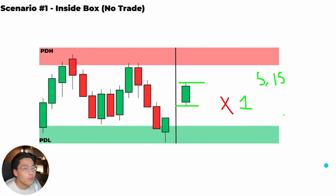So if we're inside the box, we want to use minimum the 5 and 15-minute opening range, because that means we're going to have to wait for price action to develop. We're going to be waiting regardless. So we want to be on this higher time frame. So if price does want to break out, it's most likely going to break out later into the session because we're inside of the range and we want to be on the higher time frame so we don't get faked out on that 1 minute.